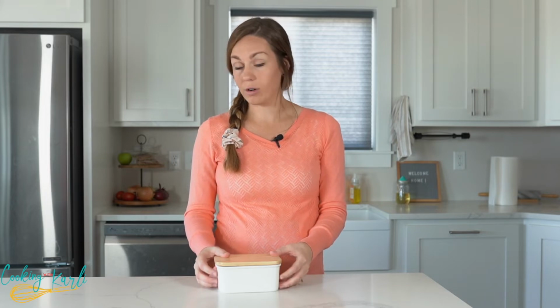This is probably my favorite thing that I've purchased on Amazon in the last 4 months. I actually used my birthday money to buy this, and you probably have no idea what this is right now. But let me tell you. Let me open up this lid and show you what's inside. It is my butter dish.